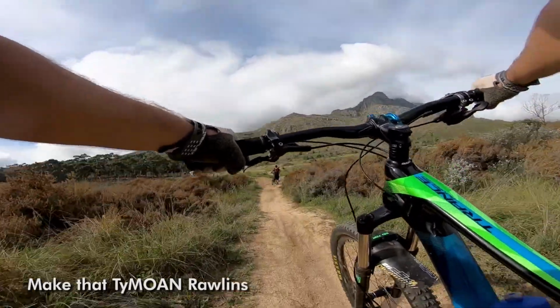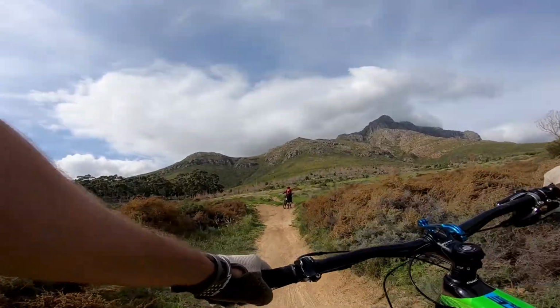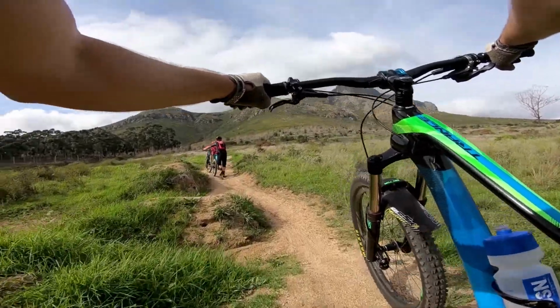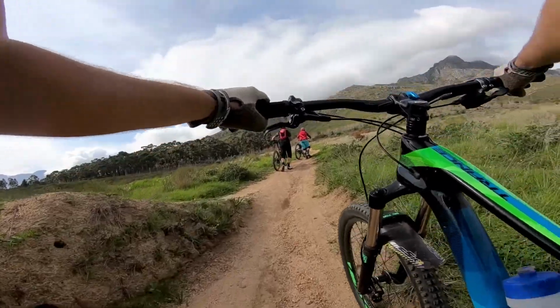Guys, this is your last run. Off you go, get to the bottom. Hey guys, come up, let's do one more run. Between Craig and Doug, they just stand at the top of the line all day, just barking orders. Plus the three of us are pedaling down, pushing up, pedaling down, pushing up.